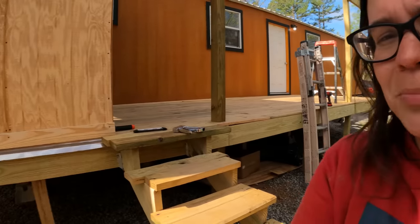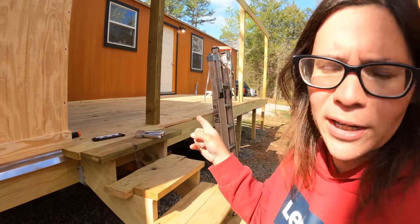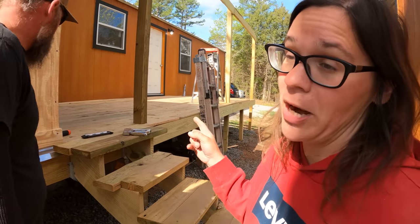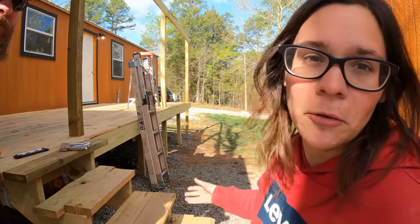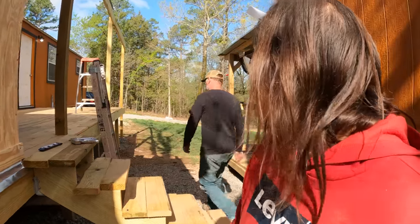Yeah, I hope. We definitely need a roof right here because it sucked when it was raining yesterday. It was pouring and you can't go in and out of the house. I mean, you can, but it's better with a roof.